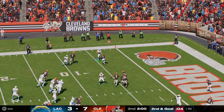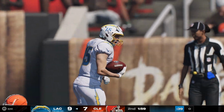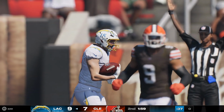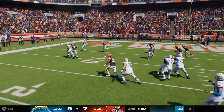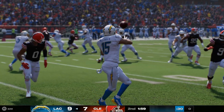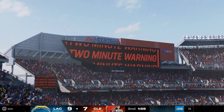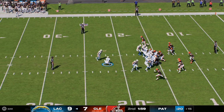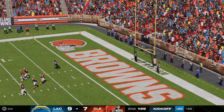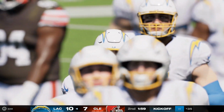To throw, it's Herbert. This one caught at the 4. To the goal line and in. Ladd McConkey. Touchdown, Los Angeles. Cameron Dicker, the kicker for the extra point. The kick is good. And the Chargers are on top. It's now 10-7.